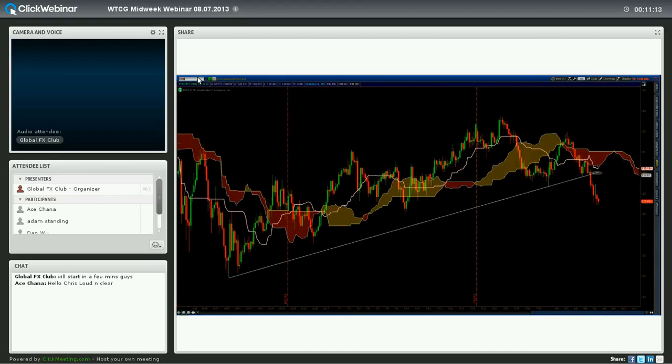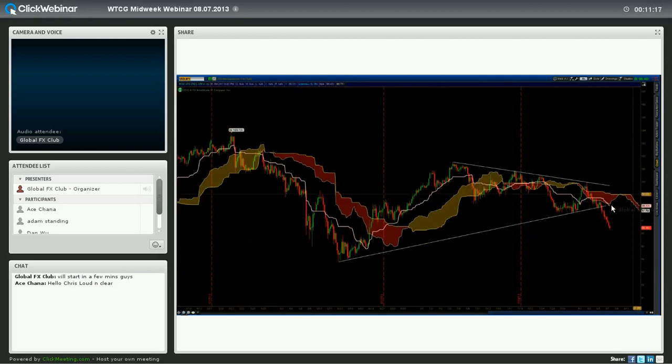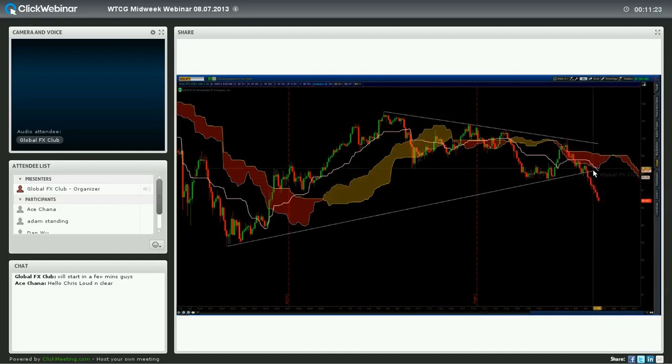Dollar Yen, same thing. It's been dropping. Just want a pullback towards the trend line to short it. All right, in this case, the trend line is around 98. All right, so that's what I'm looking for on Euro Yen. I mean, for Dollar Yen. Let's see what we have with Swiss Yen.